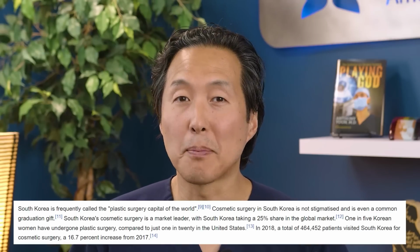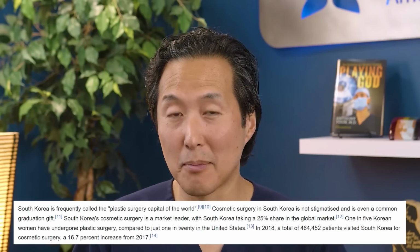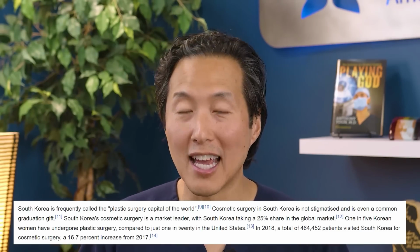Okay, now we're actually looking at somebody who looks like she hasn't had overdone plastic surgery. Now, South Koreans per capita do more plastic surgery than probably anybody in the entire world. And my opinion of just looking at her briefly is that she appears to have had a good amount of work done, but work that has been done very conservatively and very well.